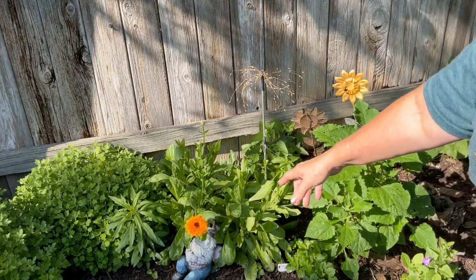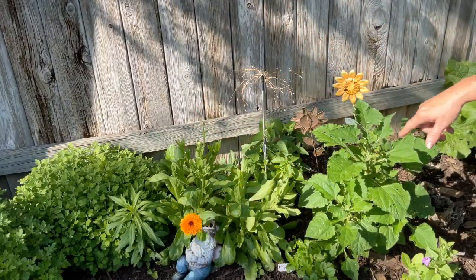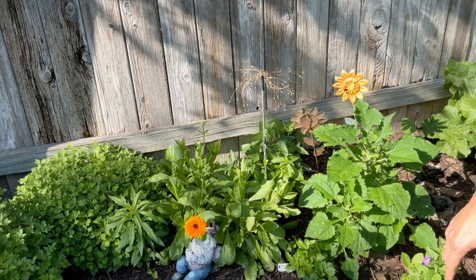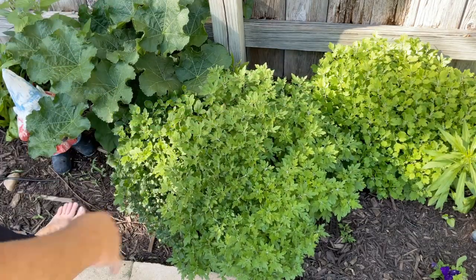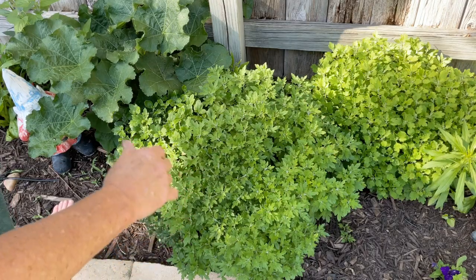Calendula. This is absolutely stunning. I planted these from seeds, and they are sending off a whole bunch of buds. So this area should be absolutely stunning. And of course, more mums here, and so many buds on these. I think there's going to be a switch that's thrown, and all of my mums are going to be in full bloom.